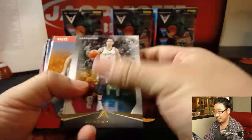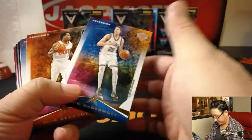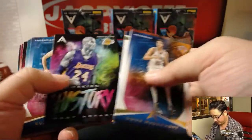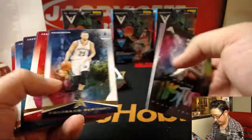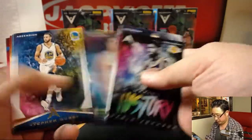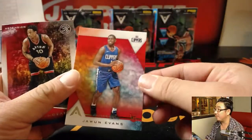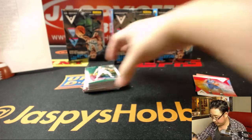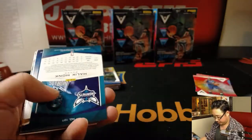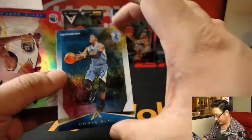All right. There's Tyler Lydon, 75. We'll sleeve all those up in a little bit. Some Kobe. Magic. Composure. And Juwan Evans, again, rookie card. And we got Malik Monk. Oh, I thought that was going to be an autograph for the Hornets. Malik Monk. Chris Paul, maybe? No, that goes to New Orleans.